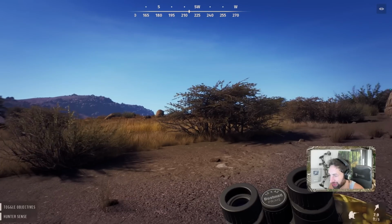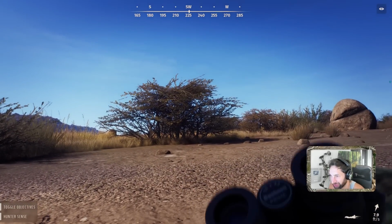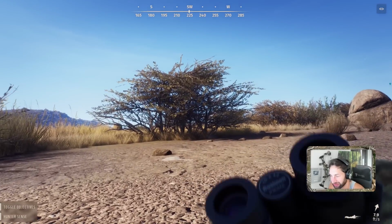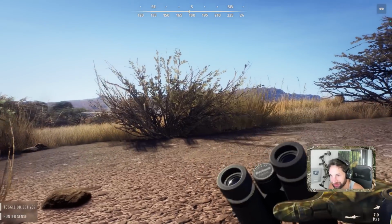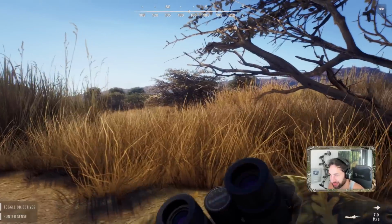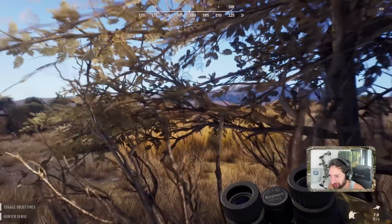And we don't have any cover, so we gotta try and slide over here, get into a little bit of cover. There's a tiny bit of brush right here, and I'm really hoping that it's gonna give us some cover. All right, we made it. So let's see what happened here. If we crouch up, we absolutely can't see anything.